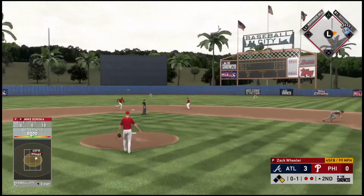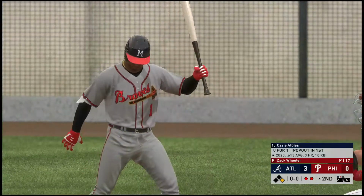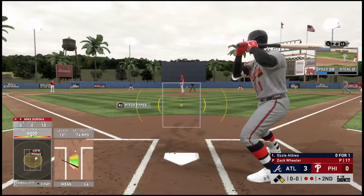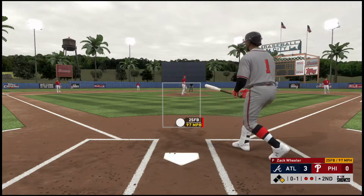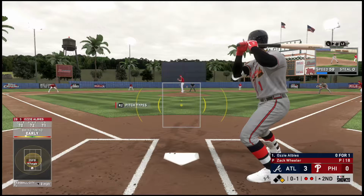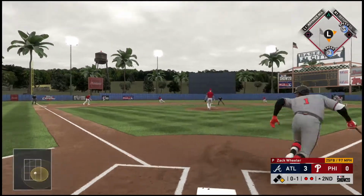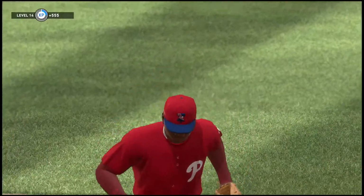Liner towards second, but this is hauled in by the second baseman. Striding in once again, Ozzie Albies. From the stretch. Swing and a ball line hard towards short, but this will find the shortstop's glove for the 3rd out of the inning. So 3.